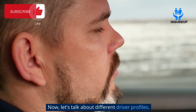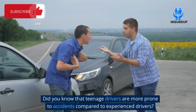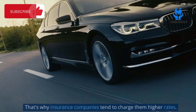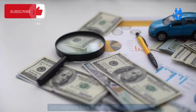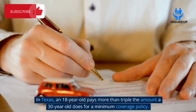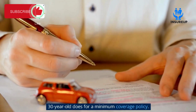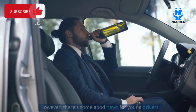Now, let's talk about different driver profiles. Did you know that teenage drivers are more prone to accidents compared to experienced drivers? That's why insurance companies tend to charge them higher rates. Let's explore how this impacts insurance costs. In Texas, an 18-year-old pays more than triple the amount a 30-year-old does for a minimum coverage policy. However, there's some good news for young drivers.